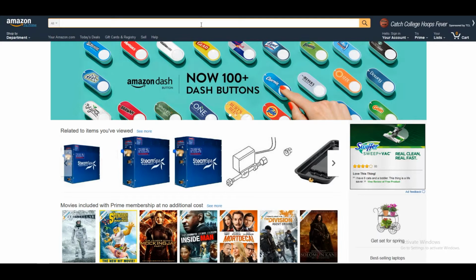It's all broken down by categories. Different categories have to pay different commissions. But long story short, Amazon is the real deal. They sell your products, period.